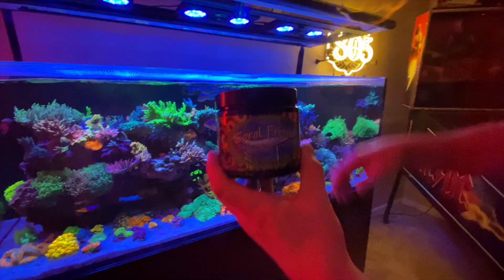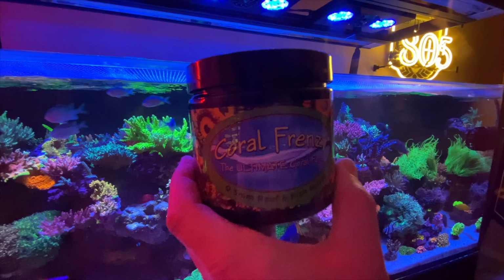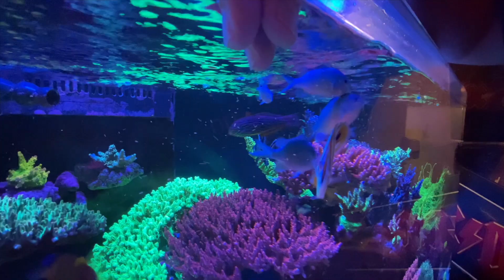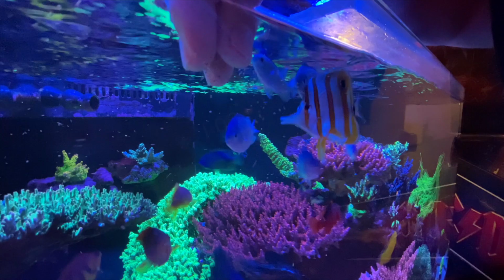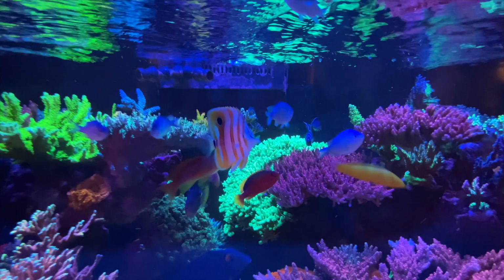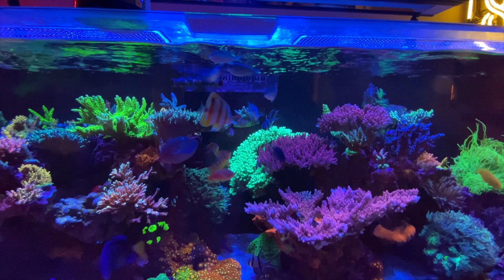Okay, now we'll do a quick demonstration on the Coral Frenzy 0.5 millimeter pellets. You'll see me feed here, and right from the start, you'll see how the copper band even eats them right out of my fingers. Like I was saying, guys, the fish go absolutely crazy for these pellets. They are small enough that they do float around the tank, and they will land in some of the corals. So I can highly recommend this food, guys. Once again, they feed finicky fish like the copper band, and even my mandarin takes the ones that fall on the sand bed, he gobbles them right up. So highly recommend this food, guys.